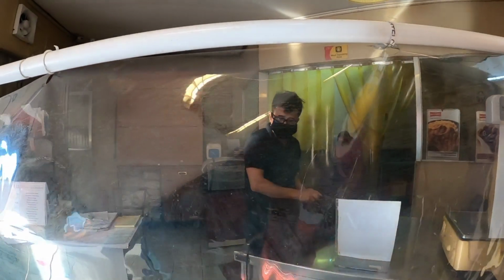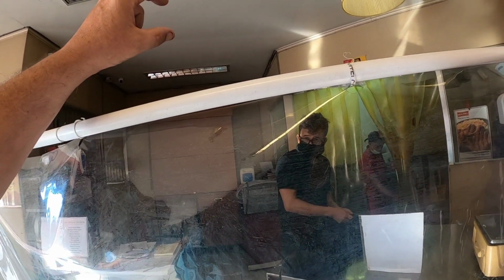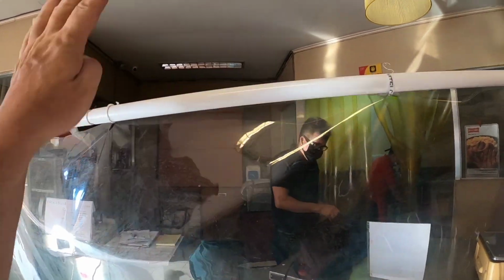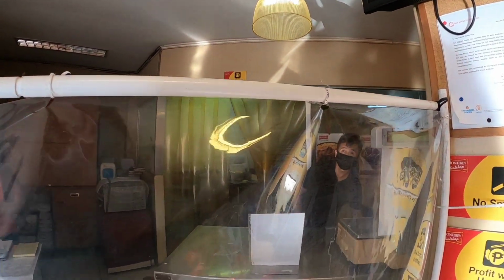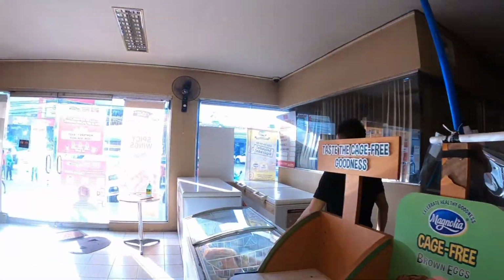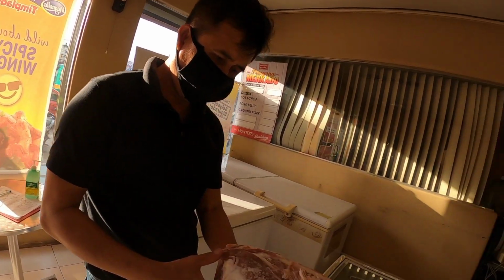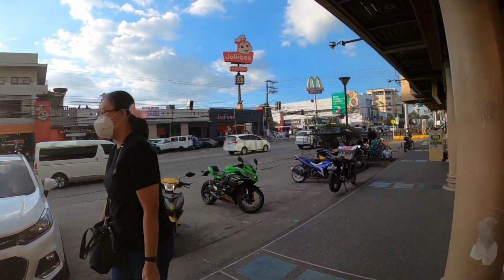Beef shanks. Can you give me them like 1 inch thick? 4 pieces. But like 1 kilo, just like 1 or 1.5 like that. 4 pieces, 1 inch like that. Okay. Well, that's my meat bought.